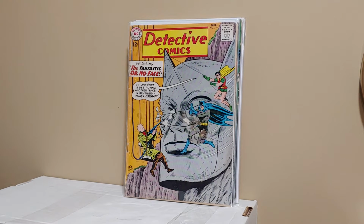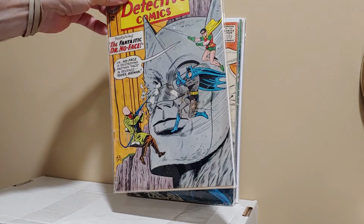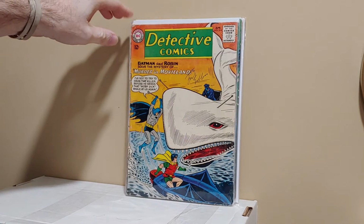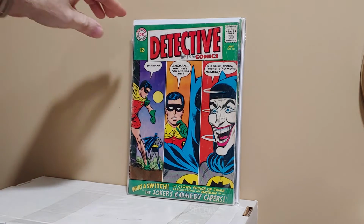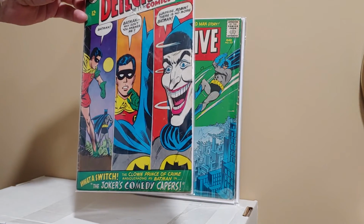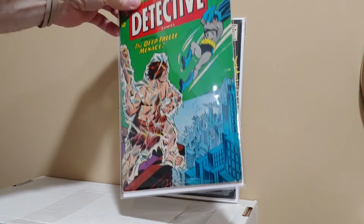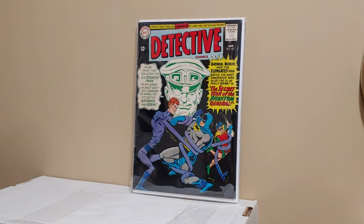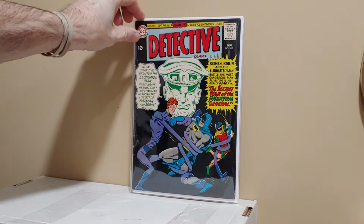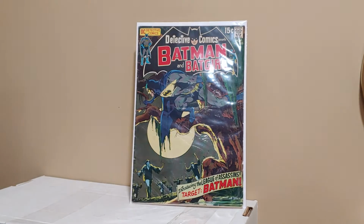Some Detective books, working hard on that. Here's 319, I believe it is. God, I can't read anymore. 314, great Joker cover here. 341, 337, great Elongated Man cover here. God, I just cannot read these. 343.